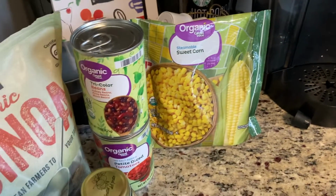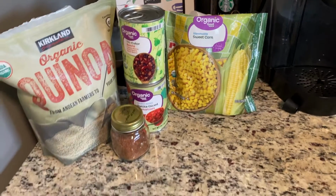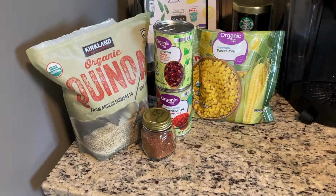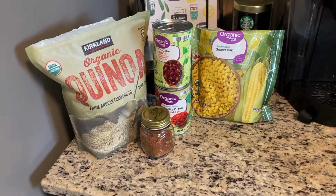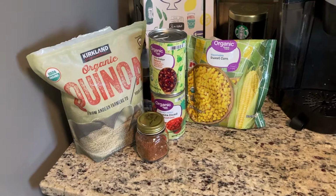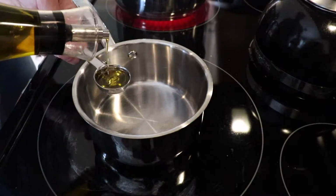And then I made some homemade enchilada sauce. You can get a 15-ounce can of enchilada sauce, any enchilada sauce you like at the store. But I went ahead and just made a simple recipe of my own, and I'm gonna add that. All right, so let's get everything in the crock pot.